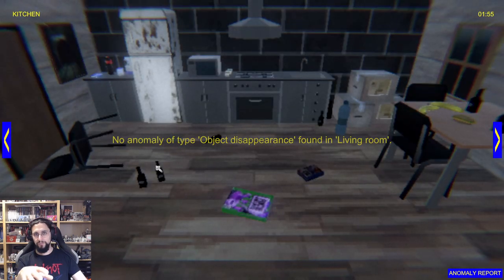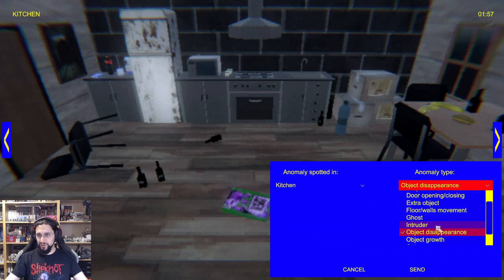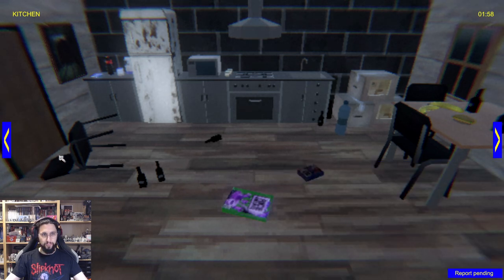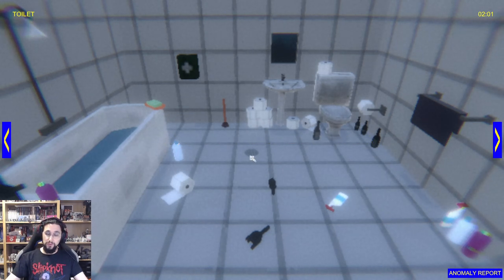Okay, kitchen. The chair is a little bit askew. The chair moved. I think it was perfectly... Is perpendicular the right word to the door? 2 a.m. already? No, okay. This is new. Is this an extra object?